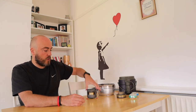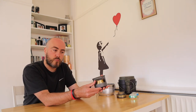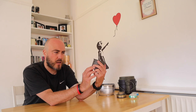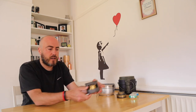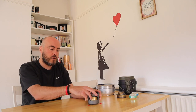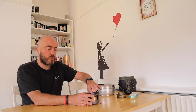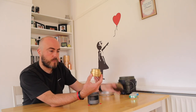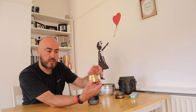Another one, this is called a Brewler, B-R-U-L-E-R, which is by Alpkit. It's nice and light. You've got this housing, with three little rubber feet on the bottom which fold out. You've got one, two, three pan supports, and then they all look similar, it's just a spirit burner in the top.